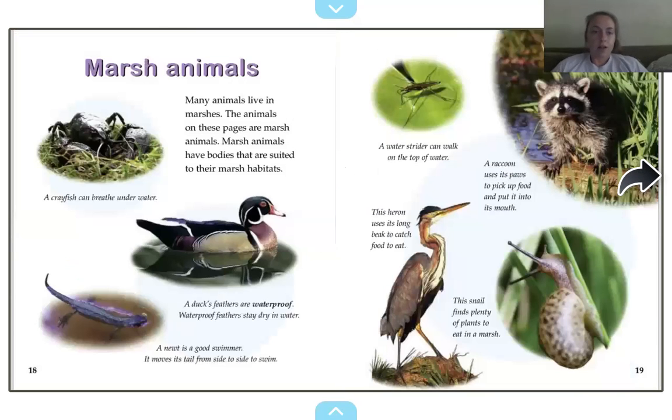Marsh animals. A crawfish can breathe underwater. A duck's feathers are waterproof. Waterproof feathers stay dry in water. A newt is a good swimmer. It moves its tail from side to side to swim. Many animals live in marshes. The animals on these pages are marsh animals. Marsh animals have bodies that are suited to their marsh habitats.